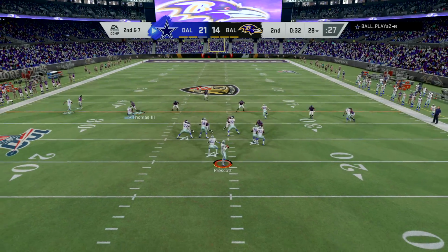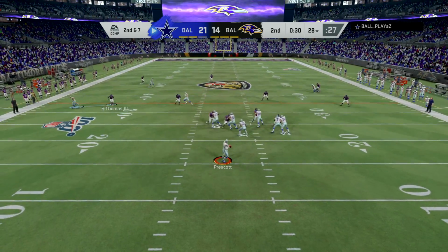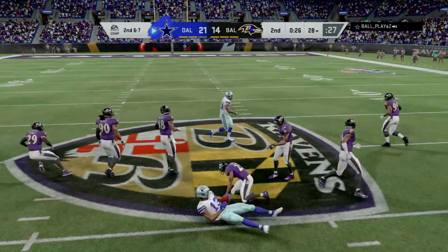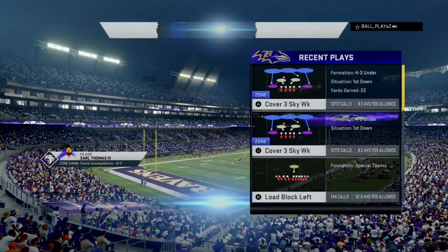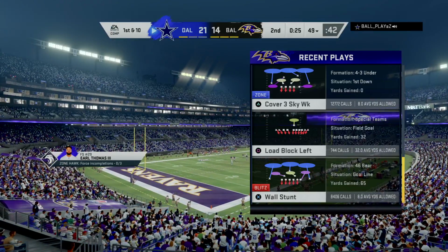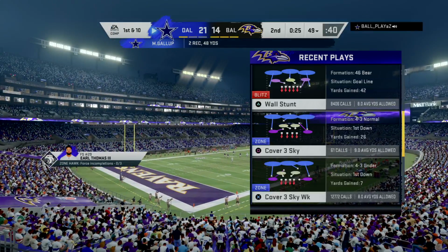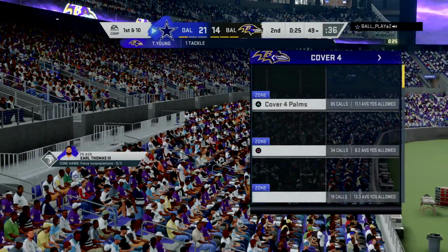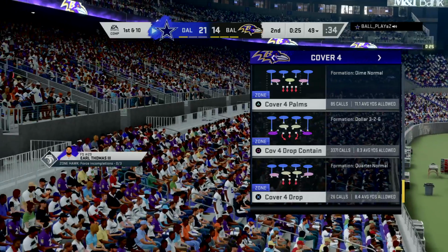to 52. Throwing, Prescott. He's going to find Gallup here, complete. And they nearly get this all the way to midfield. Mark him down at the 49. The Cowboys going to use their second timeout now as they'll stop it with 25 seconds to go here in half number 1.